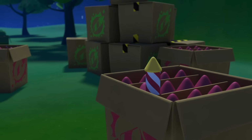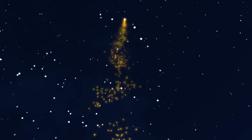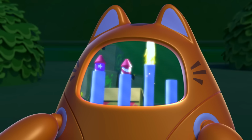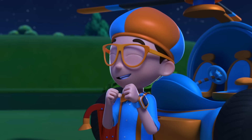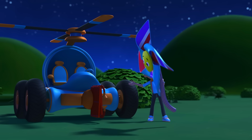Whee! First, you have to know that fireworks are little rockets filled with black powder, which burns fast. And the firework shoots high up into the air. Whoa, that's pretty high. Good idea, Tabs. Let's get a better look at the fireworks in the sky. Will you join me in the Blippi-mobile, Penny? Sure.